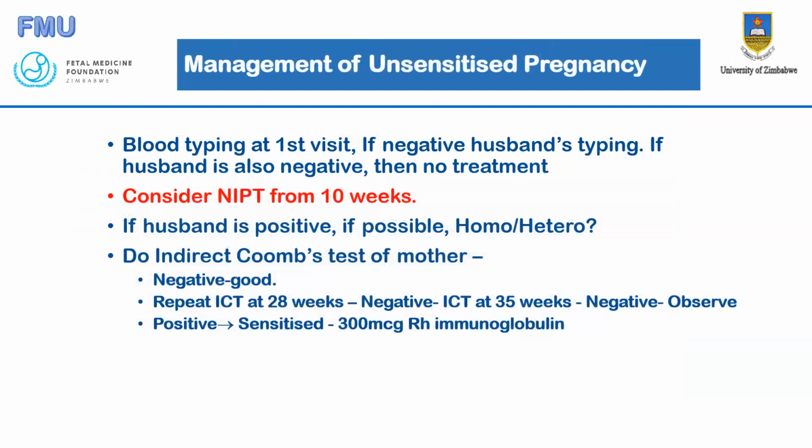Right, then management of unsensitized pregnancy. A woman comes to you, she's unsensitized. How should we manage her? First of all, we want to do blood typing at her first visit. If negative, the husband should be tested.